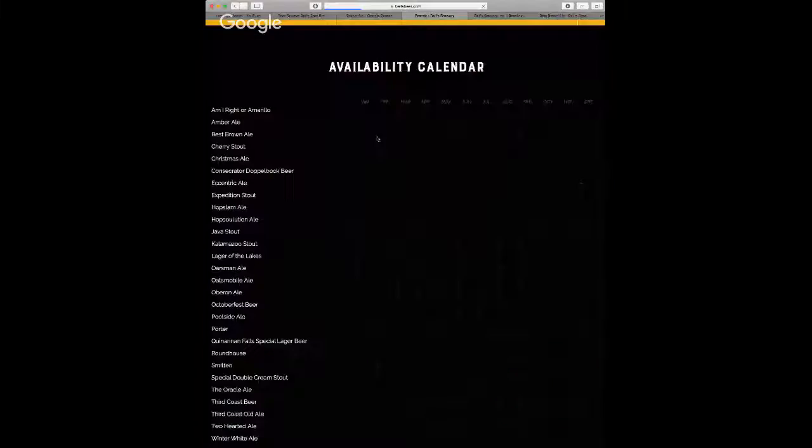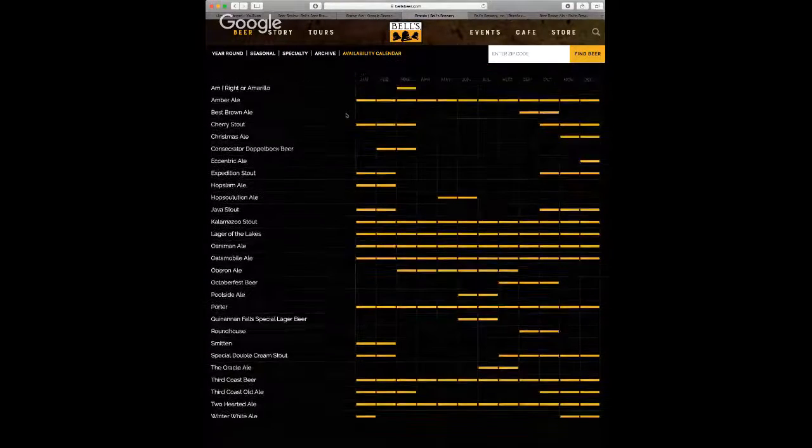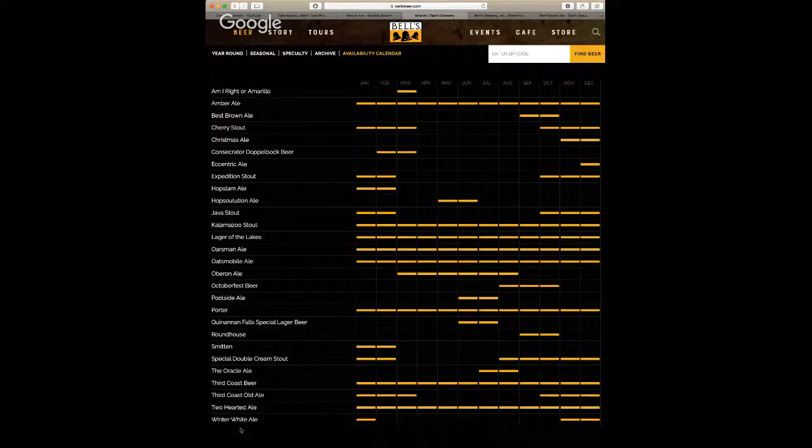Yeah, and then availability. Oh, I like this. Check this out. So they've got the availability of all their beers. That is cool. You don't see many breweries doing that. That makes it a lot easier. Is that a month by month guide? They've got all their beers listed here on the left, and then all the dates of the year listed here across the top. Okay. And yeah, that is cool. That's very cool. It shows you, yeah, that's as good as it gets right there. That's month by month, or some of them have, of course, every single day of a month of the year checked off or lined off. That's pretty darn good right there.